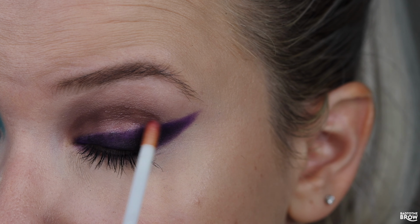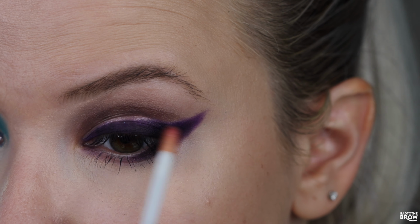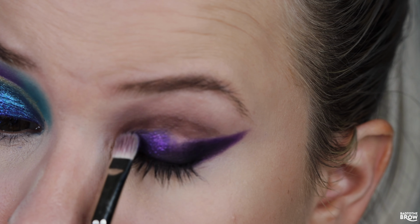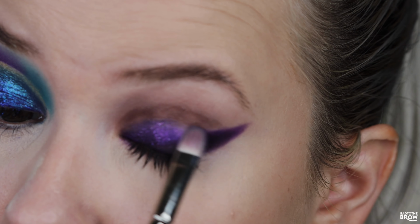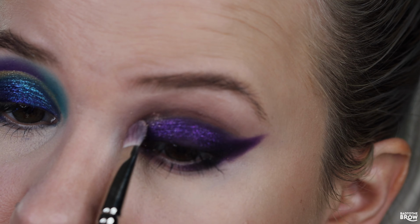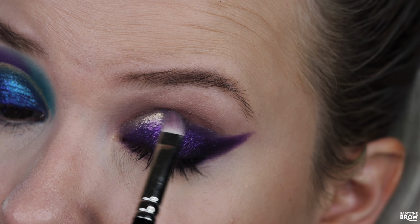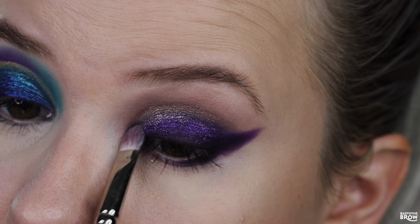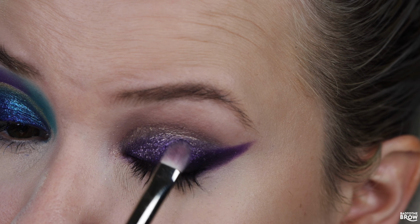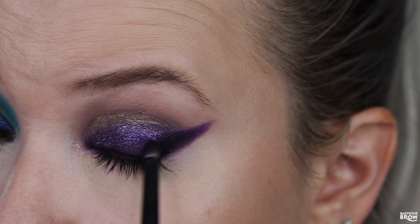Gonna bring it all the way just above the wing. Taking Ace, and I'm going to put that right where my liner is. Kind of blending it in with the liner, and then above that going in with Crush. That is just so beautiful and sparkly. I'm gonna go back in with Ace just a little bit.